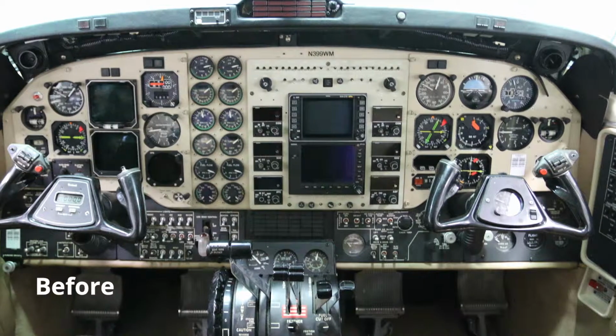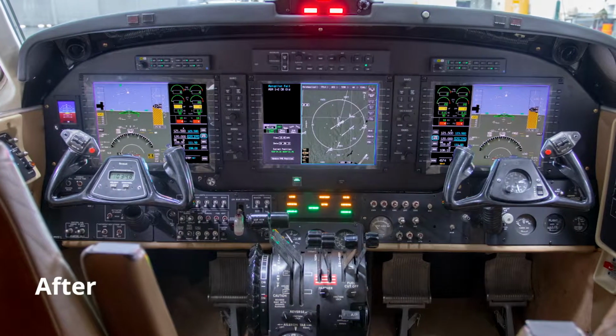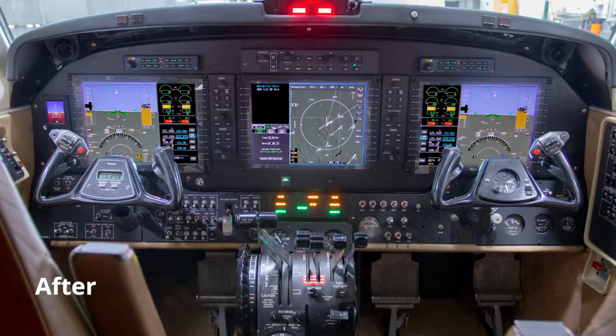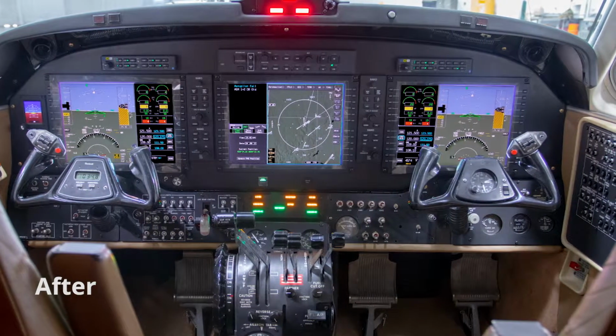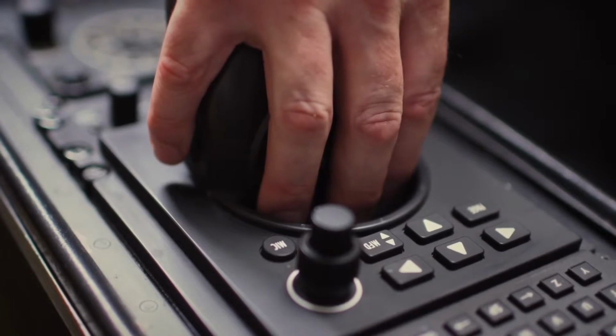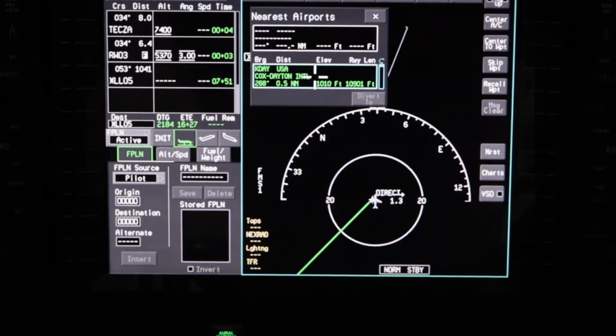Stevens has been a great supporter of BendixKing and the AeroVue system since its inception. So it's appropriate that our first installation comes through Stevens Aerospace. The AeroVue system brings world-class synthetic vision, best human factors, and an ease of use in the cockpit that's unseen in this class of aircraft.